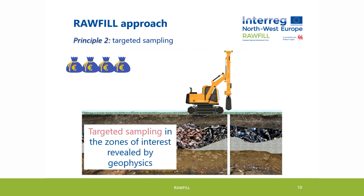The second principle of the Rawfill workflow concerns the targeted sampling, where geophysical methods reveal the extent of waste or zones of interest within the waste. Targeted sampling provides tangible information on the composition of such zones. The results of targeted sampling are used to calibrate and validate the assumptions drawn from the geophysical results. It is called targeted sampling because the geophysical results are used to guide the sampling, with the aim of minimizing the number of samples needed with respect to a conventional landfill characterization approach.